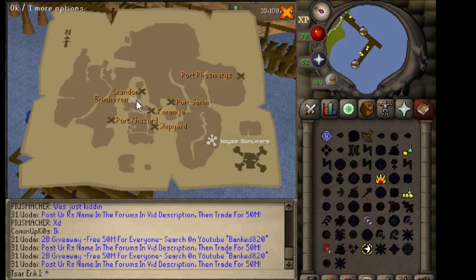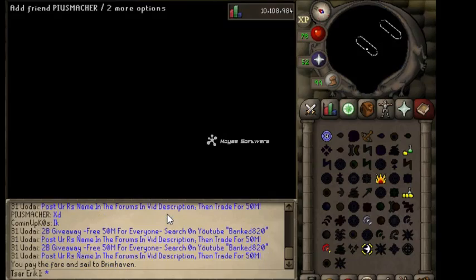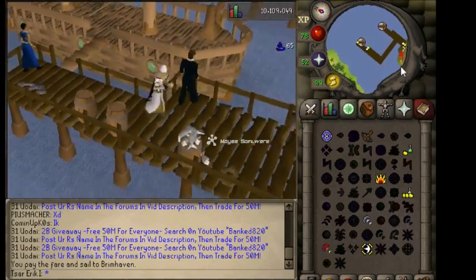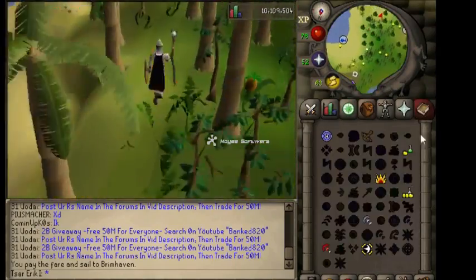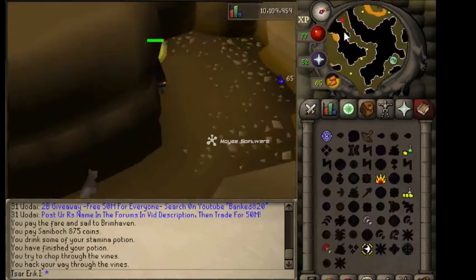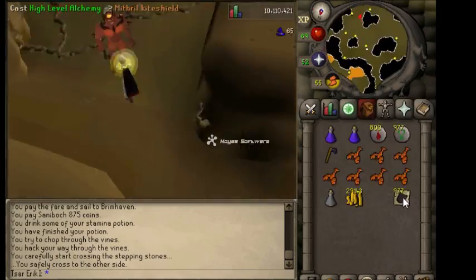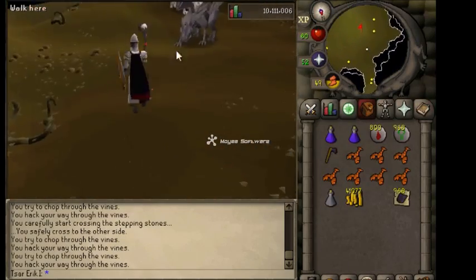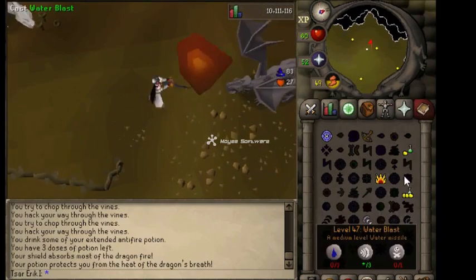Next, you're going to want to make your way to Brimhaven. Please don't forget your axe or your anti-fire potions. So this method's going to be very similar to splash alching if you've ever done that before, but the big difference is that instead of splashing on spiders in the Lumbridge Cellar basement, you're actually going to be fighting iron and steel dragons with Fire Wave. I like this method a lot better because instead of throwing away 240 GP for 40 experience and a splash, you're actually going to be killing these iron and steel dragons, getting their drops, plus getting more experience because you're actually doing damage with the spell.